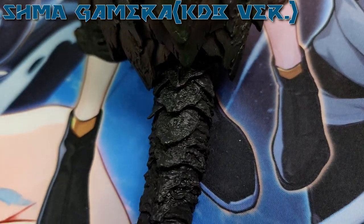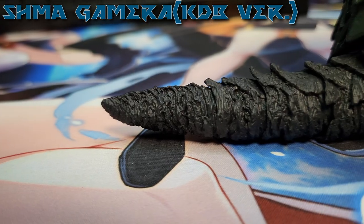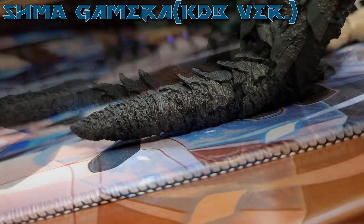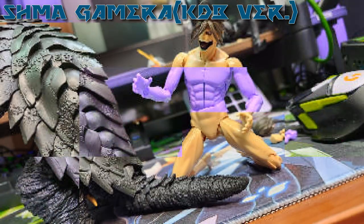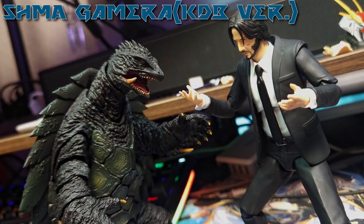And we can't forget the tail, which, while tiny compared to the King of the Monsters himself, is also meticulously sculpted like the rest of the body. But utilitarian-wise, it only acts as a third leg to balance out Gamera when he's standing on two legs.